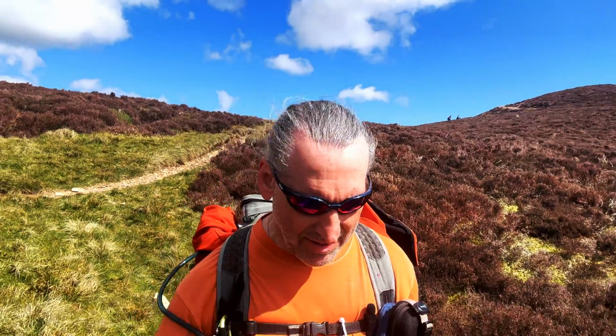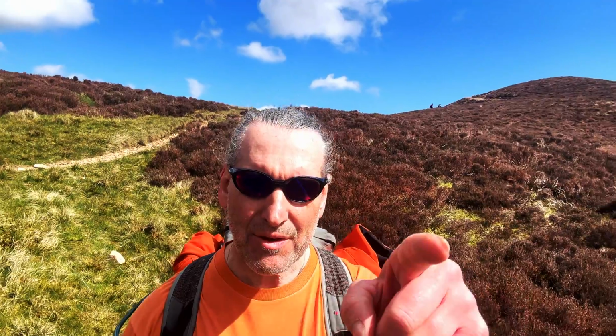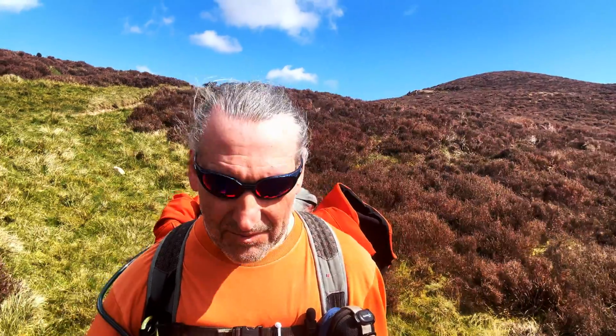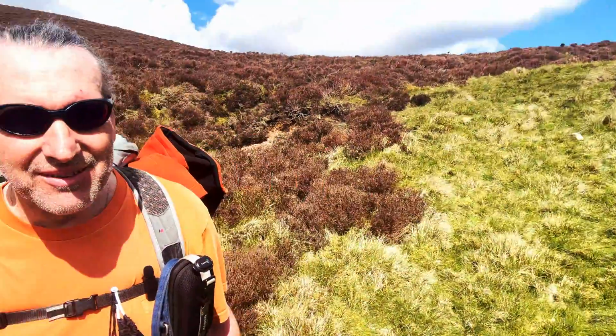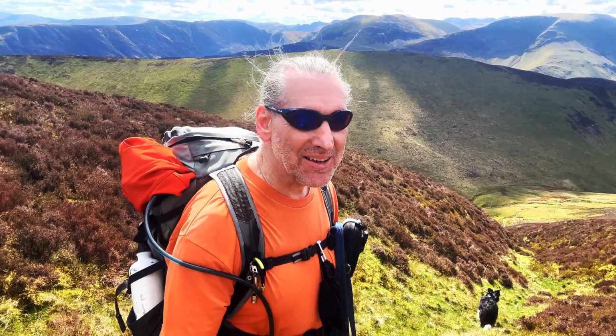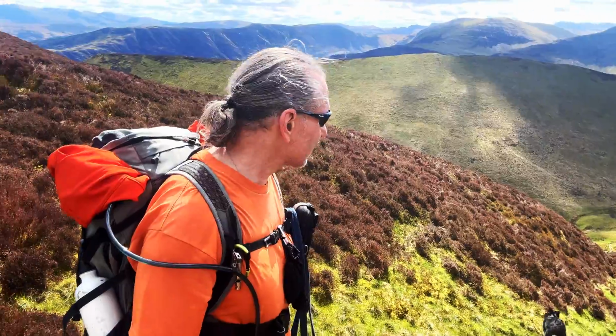So on the way up, I said that the path further down there was our downward route. Well, it's not. Hang on. We're going to go down. So, can you see it for me? We're going to go down this little gully. Could be interesting. Right, down we go.